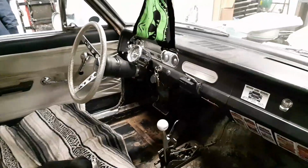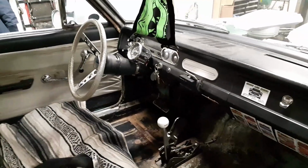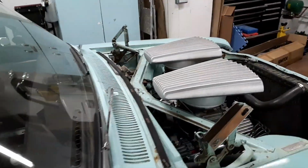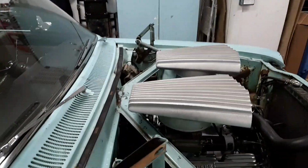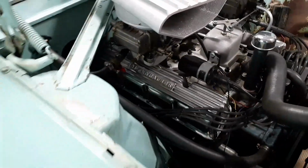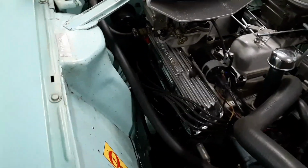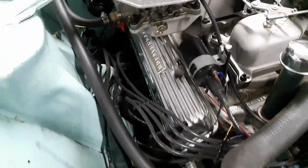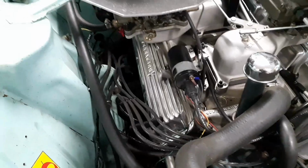Someday it'll get carpet and stuff. It'd be nice to have some sound deadening, heat reflective stuff. On hot summer days, your feet get warm. These are Hedman long tube headers, so also for adrenaline. I don't know if you can catch it in the video there, but they're there. There's stuff down in there. They're flat on the bottom too.